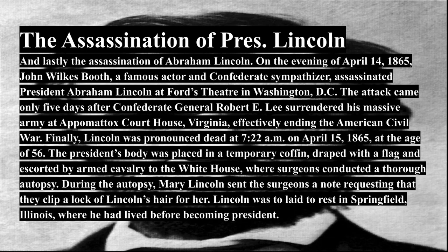Lincoln was pronounced dead at 7:22 a.m. on April 15th, 1865 at the age of 56. The president's body was placed in a temporary coffin draped with a flag and escorted by armed cavalry to the White House, where surgeons conducted a thorough autopsy.